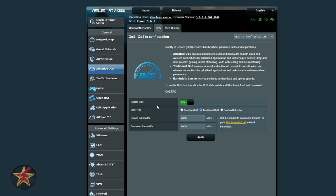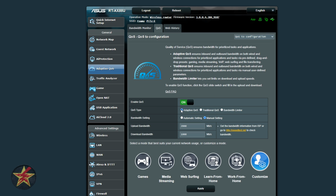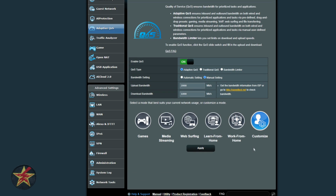Moving on, this would be one way that you can help traffic flow in your network. You have adaptive, which will allow you to select a particular style. So gaming clients get more, streaming content gets more, web surfing gets more. And when I say more, I mean more priority. So by selecting one of these, the Wi-Fi router will monitor traffic and figure out what's what. So if I'm playing games on my PlayStation and I select games and apply, traffic from my PlayStation will take priority over other types of traffic going through my network.